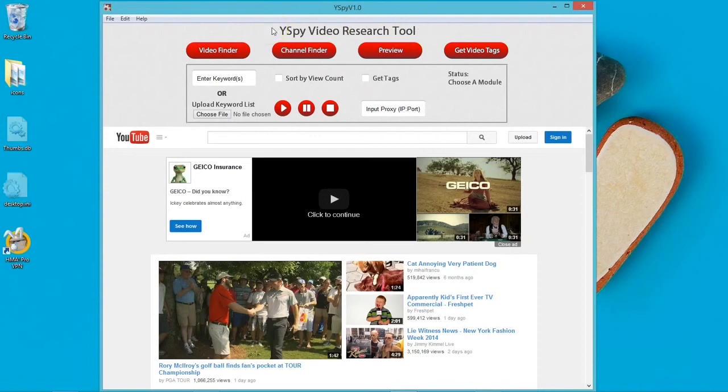And with the Y-Spy Video Research Tool, we have a few modules here. We have the Video Finder module that allows you to input a keyword search into YouTube, download all the results, all the videos that show up for that keyword, the URLs, the video name, the channel that the video shows up, the number of views that each video has. You can also get the tags that the video creator placed on those videos. Basically, those are keywords, but they're something that you can't just get from looking at the video because it's not shown.